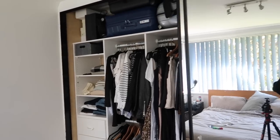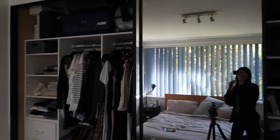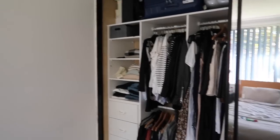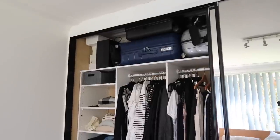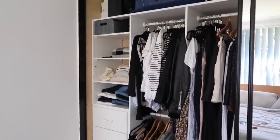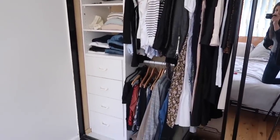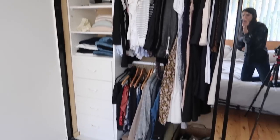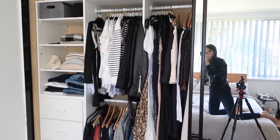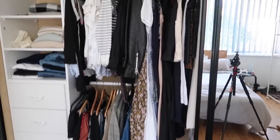So no doubt you will have seen this in the background of my videos, and you just have to excuse all the mess on our side tables and stuff. But this is my side of the wardrobe. We've got the suitcases up the top there. Then I usually pop my jeans and my sweaters on that left hand side. I've also got a drawer for my knickers and socks and things. And then I've got my tops, jackets and skirts, and then also, hello, dresses and things down here.